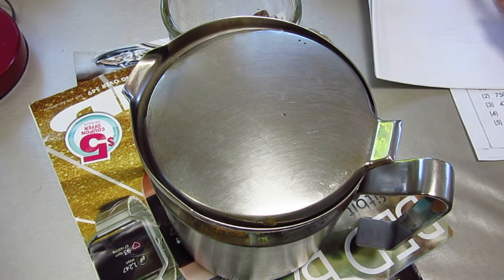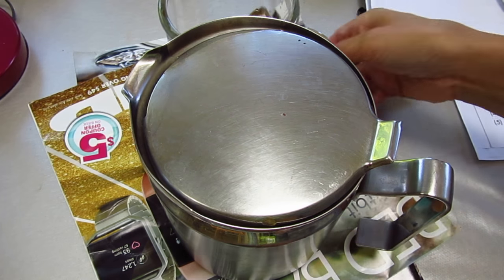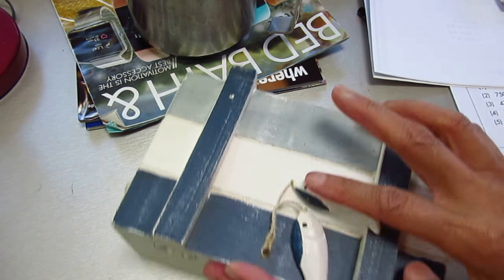I was painting and I want to have a cup of tea. And this tea is fruit tea. And it's very, very sour.